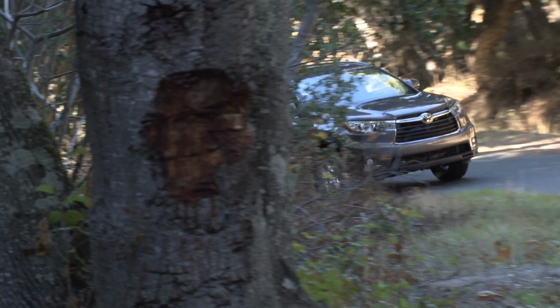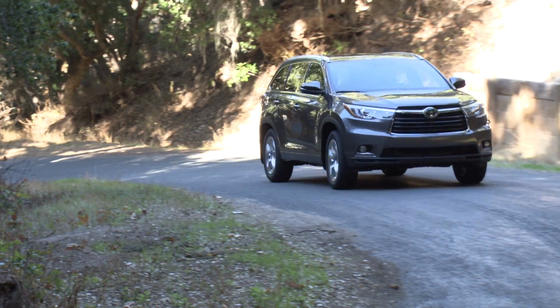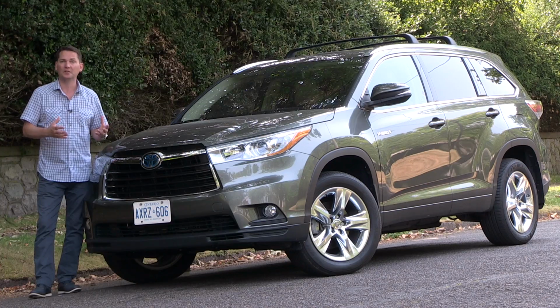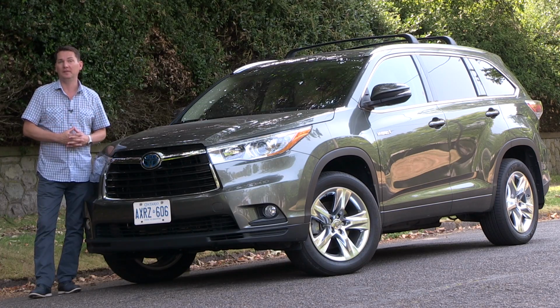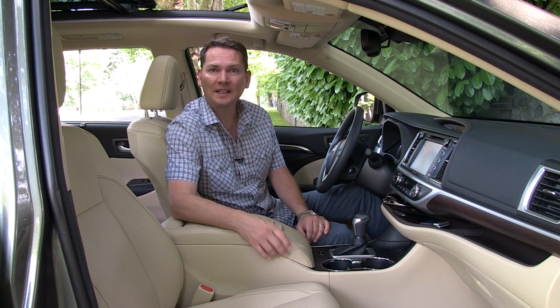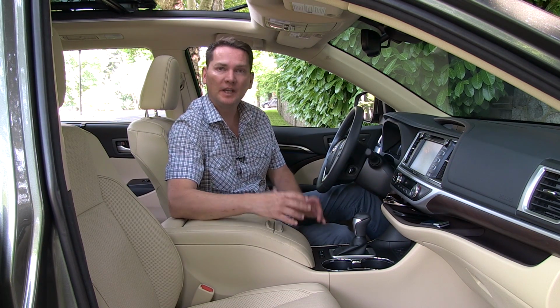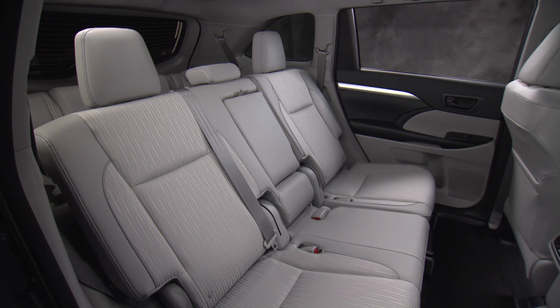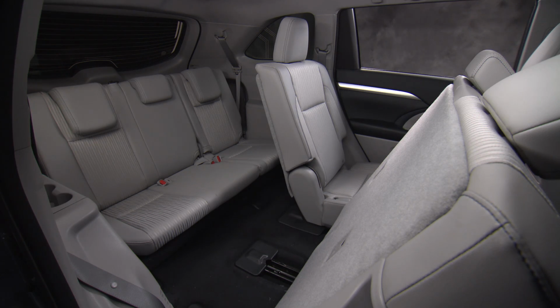So in this review, we're going to talk about the Highlander and this Highlander Hybrid. Inside is where a lot of the new changes happen, and it all comes together to make this a very good family vehicle. Now first, let's talk about the practicality of this Highlander. Because it's bigger, I mentioned you can get 3 rows of seats. The second row comes standard with 3 seats, and the third row has 3 seats. When you add it all together, that's 8 passengers.